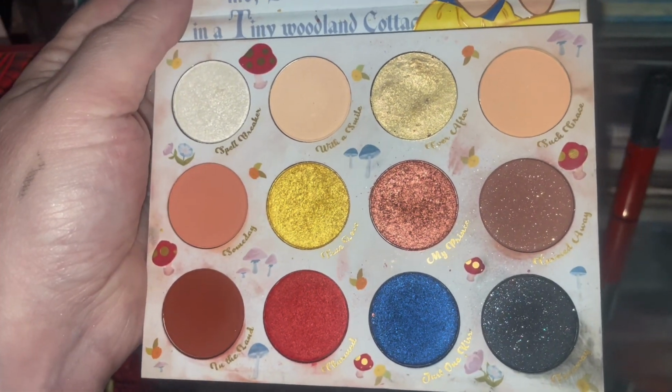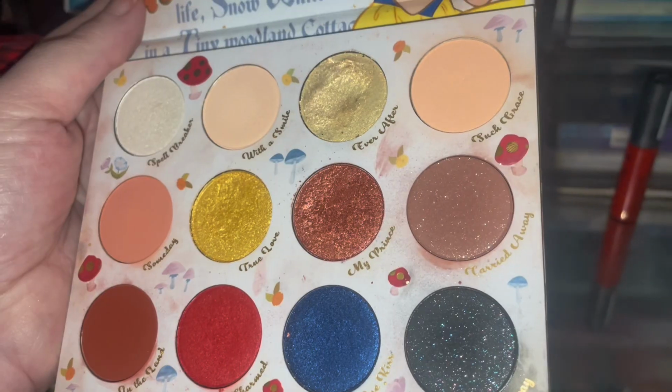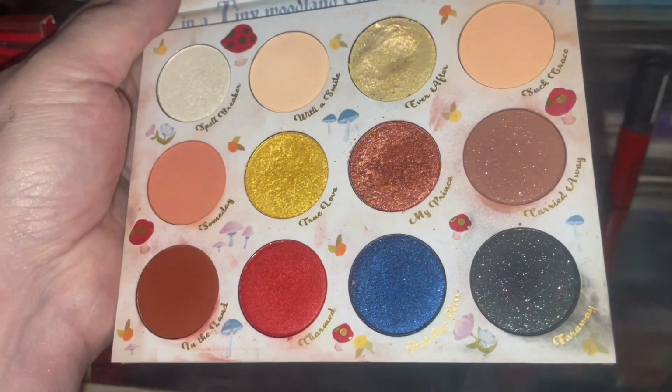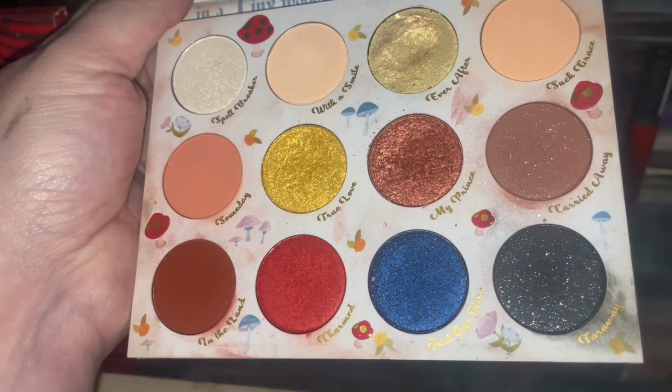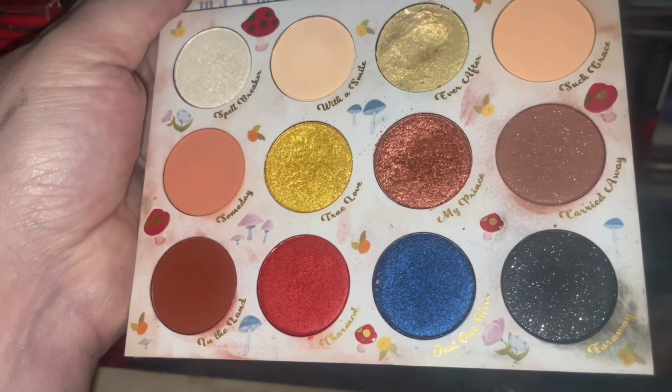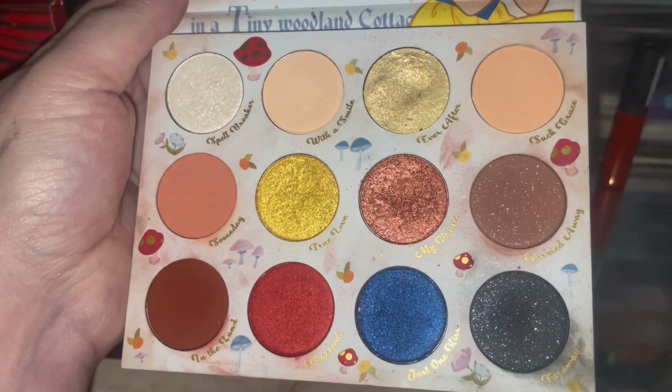It does have a couple of sequins in there, which is that brown Carried Away and then that Far Away shade. I would say that's more, I don't know, I don't even think it's black. It looks more blue. So anyway, that's what it looks like.